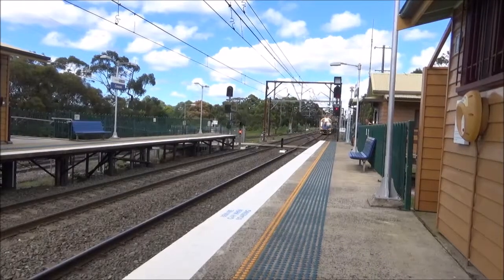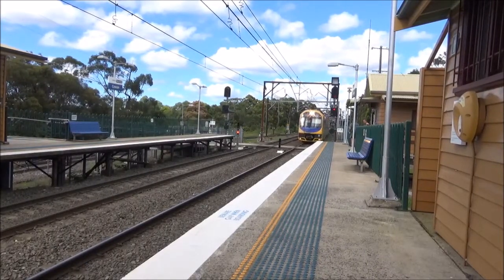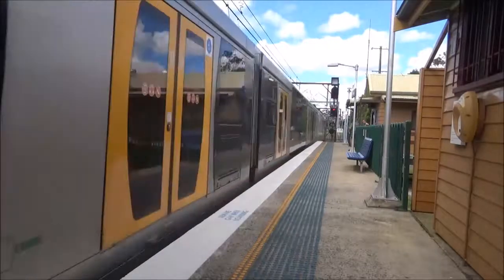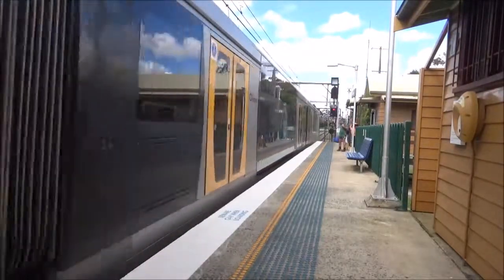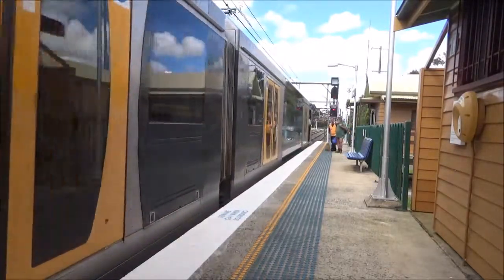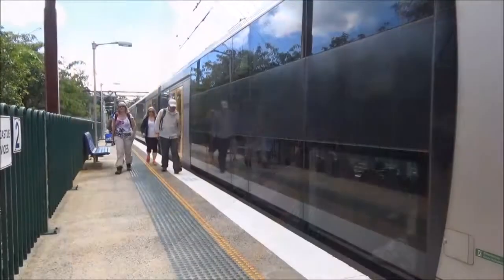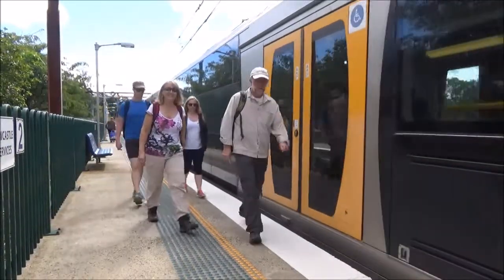Hamlet to Newcastle service arriving on platform number 2. H9's the set. H9 is now departing platform number 2, Hamlet to Newcastle service.